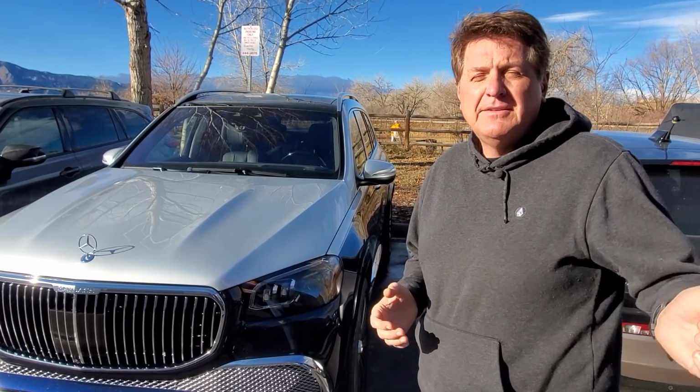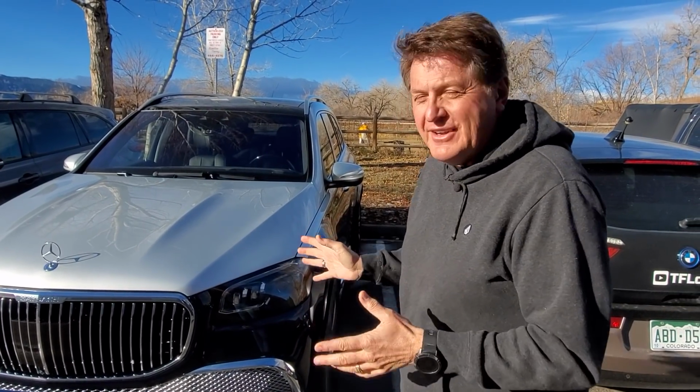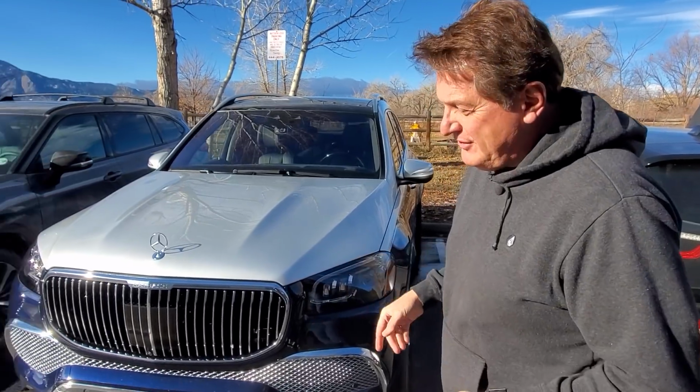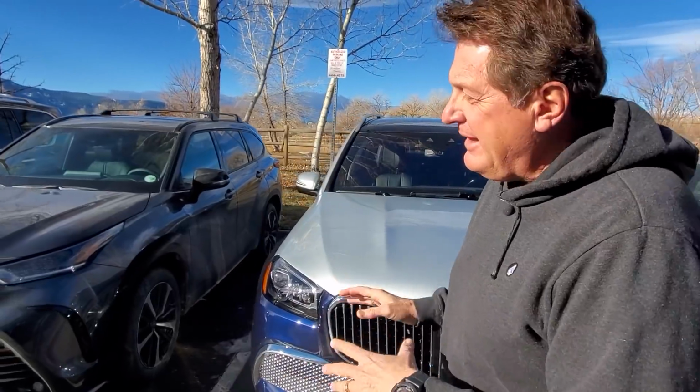So that's going to be coming up on TFL Car tomorrow. You're really going to want to stay tuned for that because there's a lot of cool stuff that this vehicle does, and rightfully so. I'm not talking about the usual stuff like a refrigerator. I'm talking about, well, you'll have to wait and see.